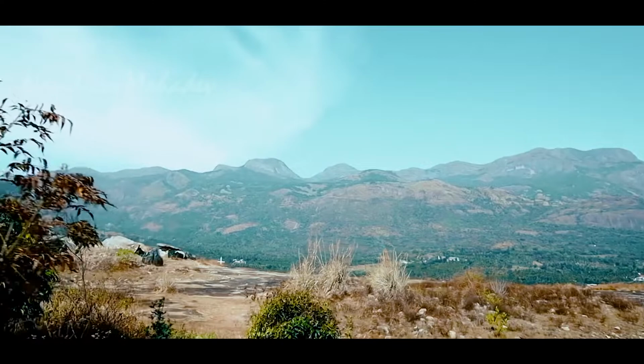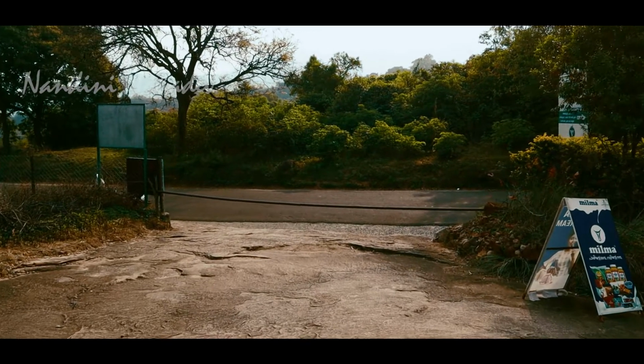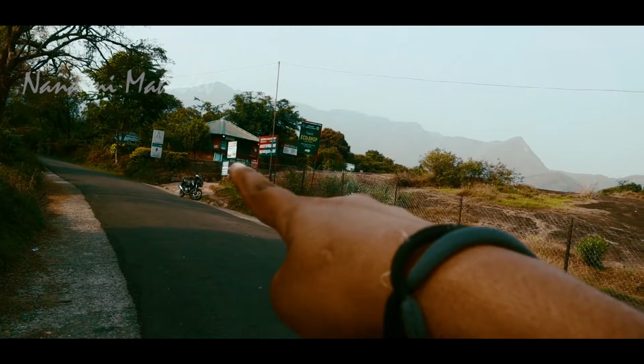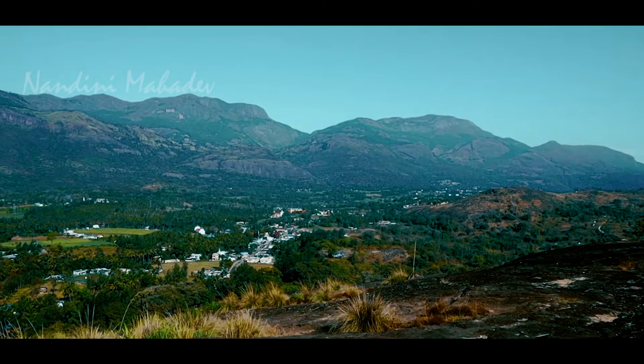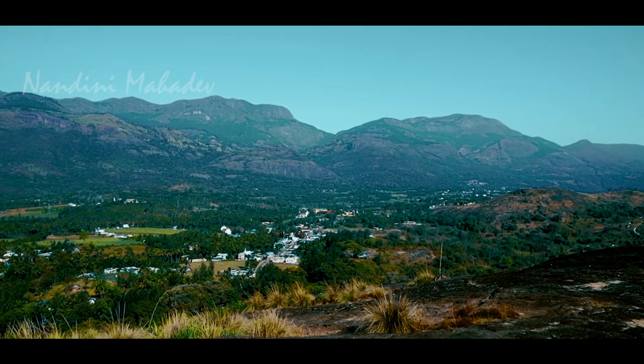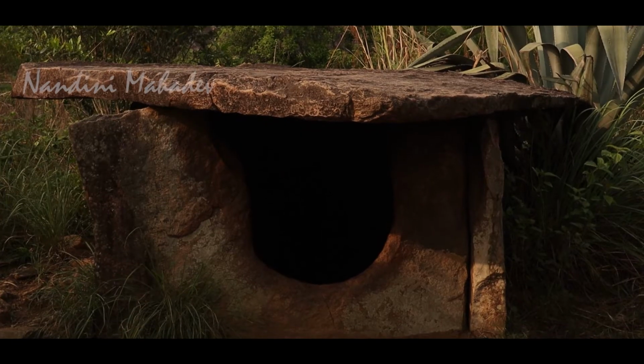This cave opens around 8 o'clock, but there were no barricades or anything. We just simply walked inside because there were already many people inside. We went inside through the park, and it's from here, and that's the valley that I'm looking at right now. So there are probably many caves here, I think.